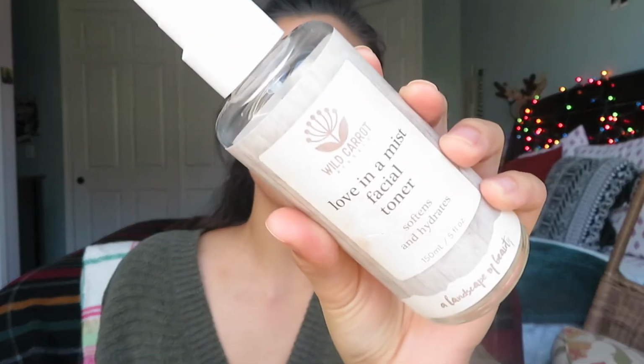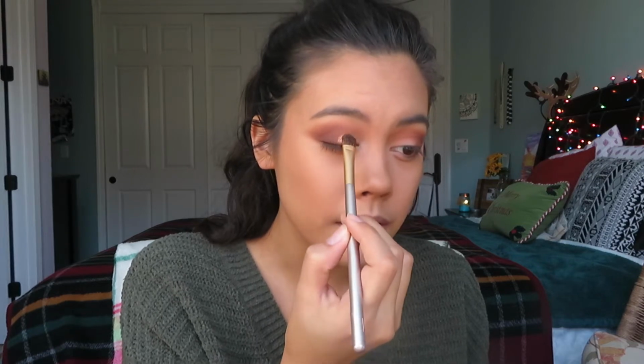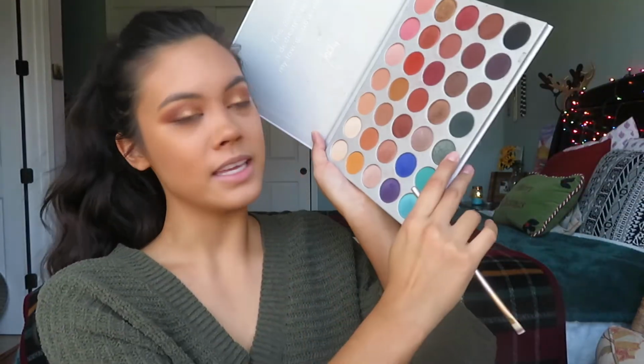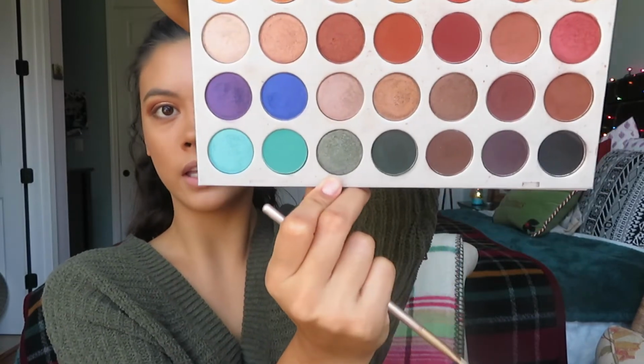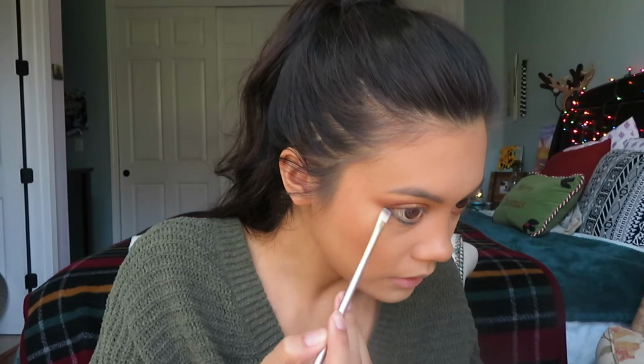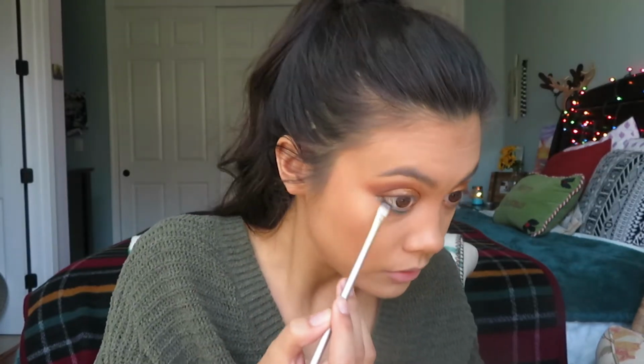Okay, so I'm gonna take this Love in a Mist facial toner by Wildcare Herbals and spritz my brush so that I can pick up this gold shade right here. I think it's called the Queen. It's the only shade that I actually know the name of. So we're gonna place it right here on the inner corner of the lid. Now that we have this gold shadow going on, I think I'm gonna do a pop of green. So I'm gonna take any flat definer brush that looks like this. This one's shitty. I'm gonna take this green shimmery shade and combine it with this one. First I'm gonna do the darker green and pop that on my lower lash line. And then I'm gonna take the sparkly green right over top and blend those two together.